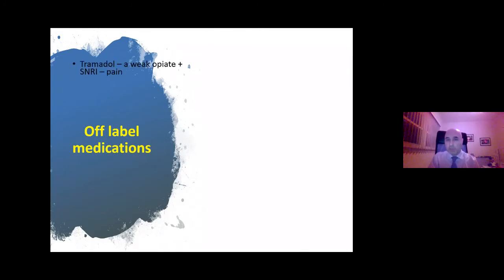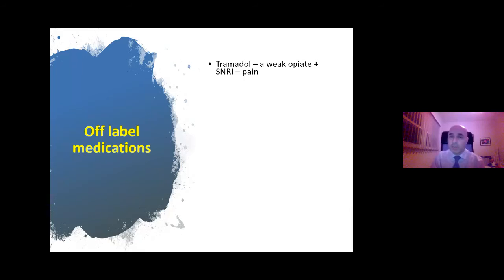So let's talk about some of the off-label medications. I just mentioned tramadol. It is a weak opiate. However, it does work similar to Cymbalta on the serotonin norepinephrine receptors, and it's helpful for pain.